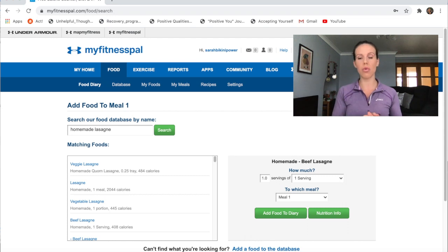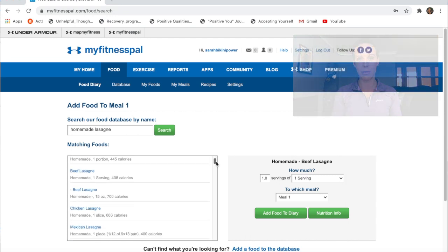Have a little look at all the different macronutrients if you can, and make sure that we've got some good values there to be able to use that as your option when eating out.